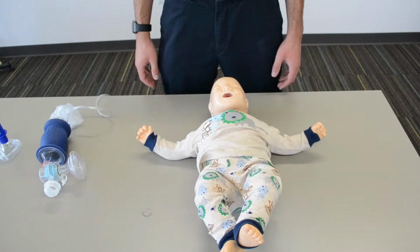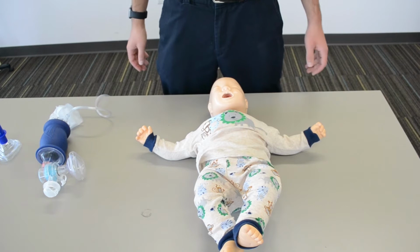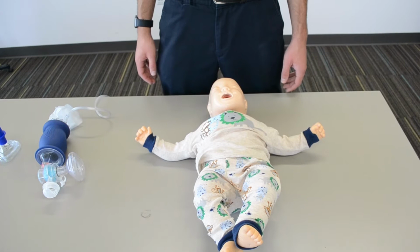Okay, so now we're going to go over neonatal resuscitation. All right, standard precautions, scene safety. You have assisted in the field delivery of a premature newborn. You note central cyanosis, a weak cry, and a brachial pulse of 70.